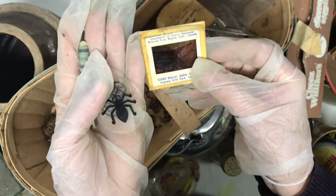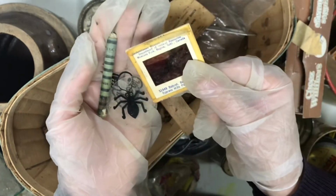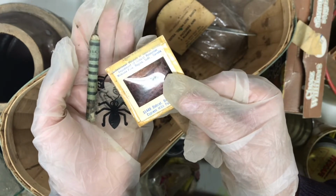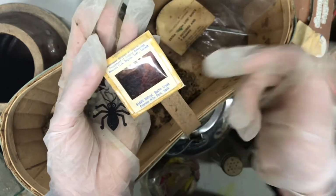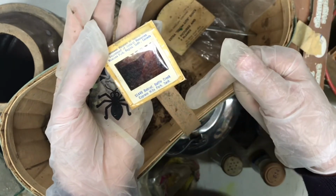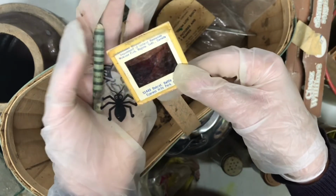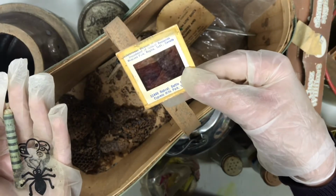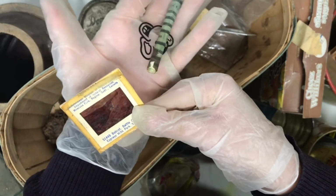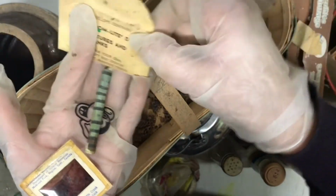And this is a slide of some sort. Saskatchewan Museum of Natural History, Department of Natural Resources, Wascana Park, Regina, Sask. And this is a photo or a slide of Bobcat, Battle Creek, Cypress Hills Park, Saskatchewan. I don't think you're going to be able to pick any of that up. That's kind of a neat find. I will keep that in the envelope.